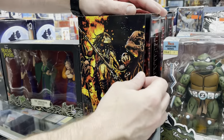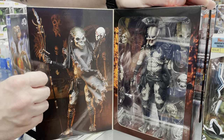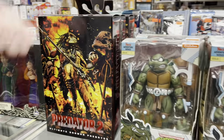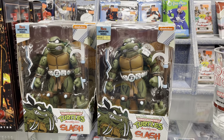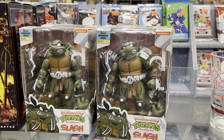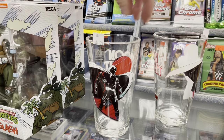We got Predator. This is the Ultimate Shaman Predator. That skull mask is real cool. I love that. And oh my gosh, it is TMNT, Eastman and Laird's Archie Adventures Slash. The color painting looking exactly like the classic Archie comics. It's just amazing stuff. We also have the Moon Knight pint glasses, Toon Tumblers.